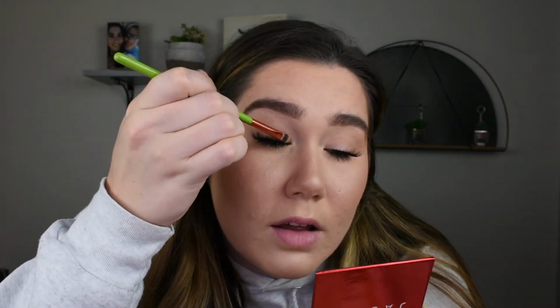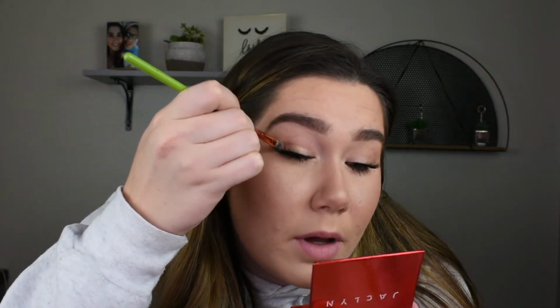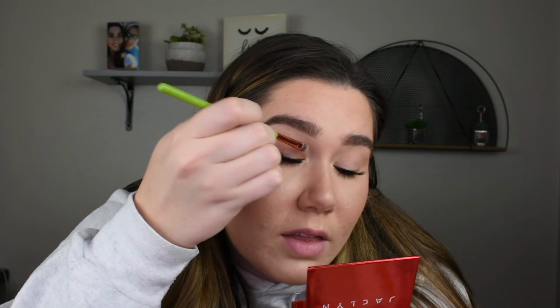And then I'm going to go ahead and apply it to the eye. So I definitely need to add more to my brush. So now that I have about that much, hopefully it'll go on a little bit more pigmented. It's probably gonna get all in my lashes, but oh my gosh, this is such a beautiful color. I absolutely love it. I think this is perfect.